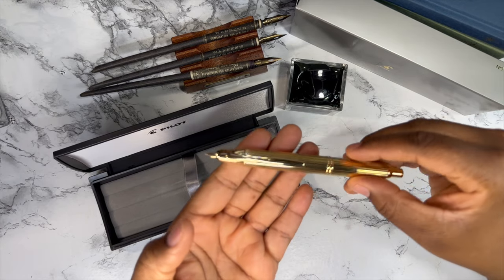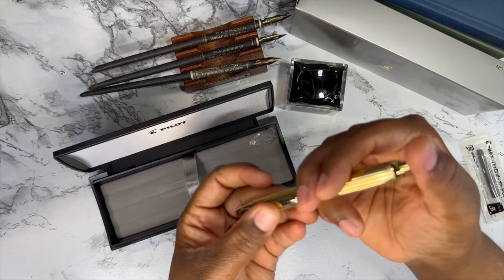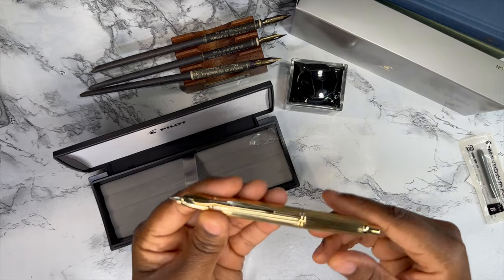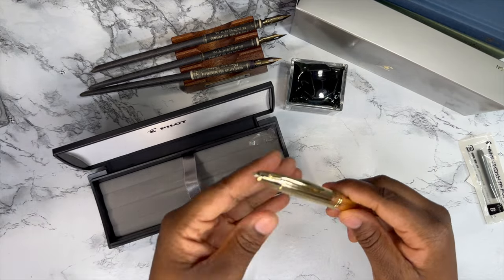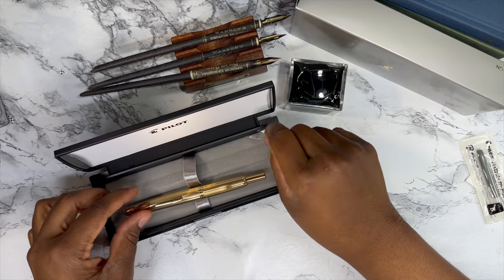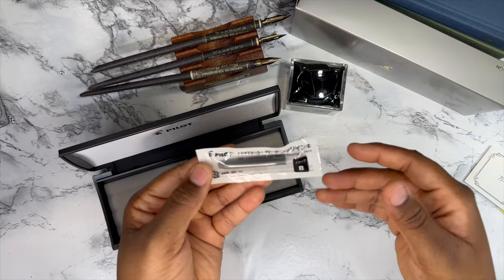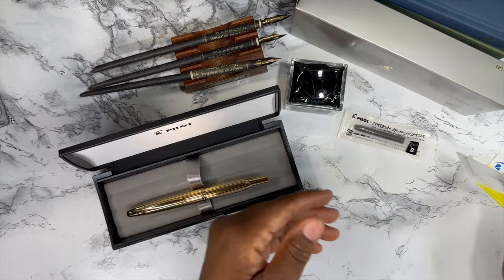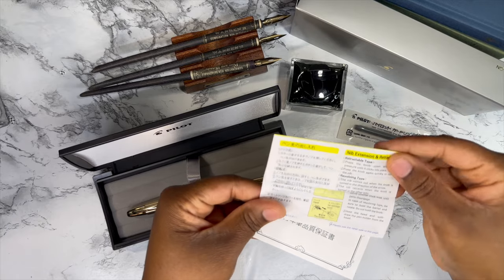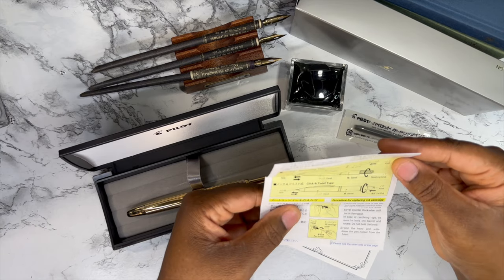Of course, I've already written with this, and I've learned that the mechanism that causes it to retract is called a knock. I'm going to show you all what came in the box. The pen came in the box, and this is a fine nib. It comes with a black cartridge, which I didn't even put in there. Then it comes with instructions and a user care guide. Some of this is in English, and some of it of course is in Japanese.